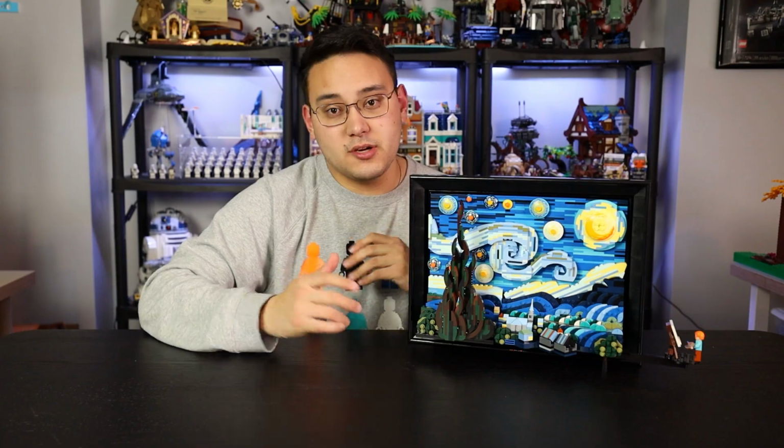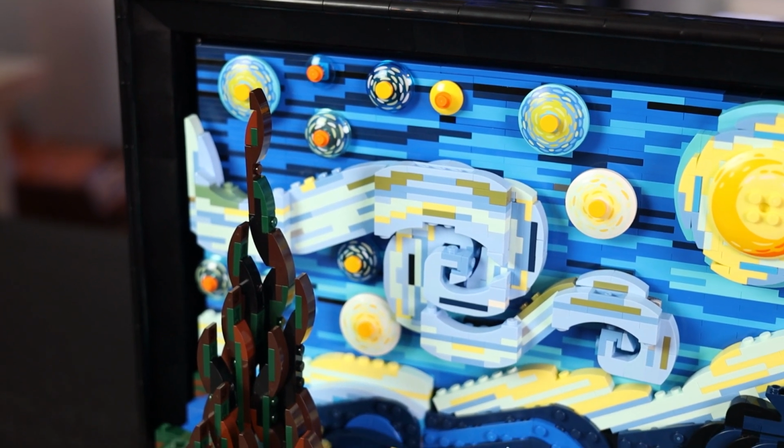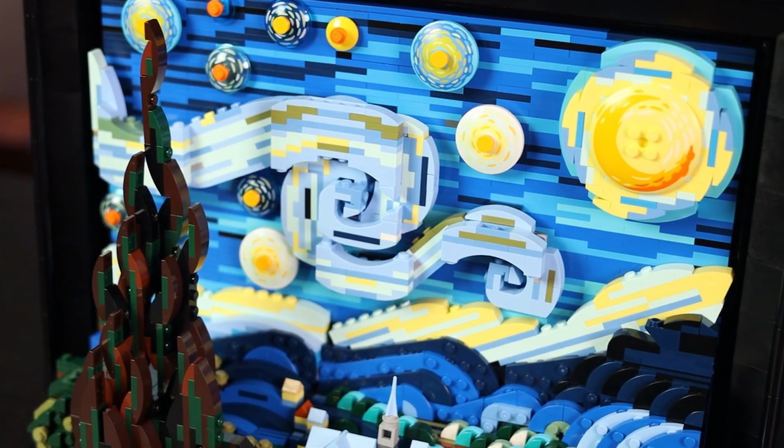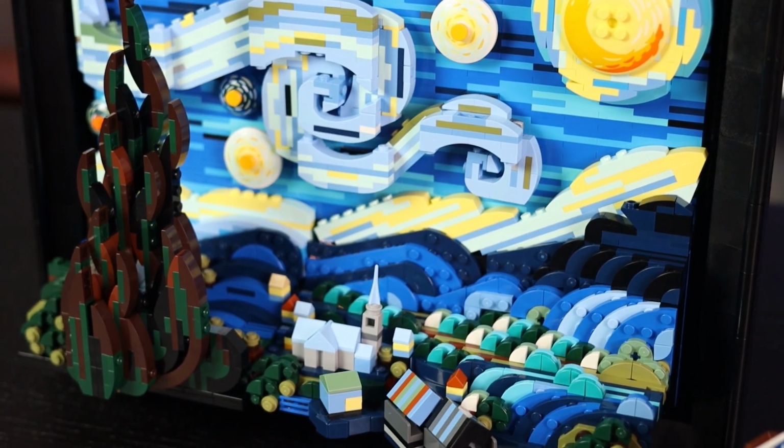I think the thing that stands out to me the most about this is just the pure colors. There's lots of blues. There's dark blues, light blues, regular blues, teal blues. There's also a really good mix of yellow and sort of brighter tones, and then you also have some beautiful mixed neutral and darker colors like the brown and the dark green.